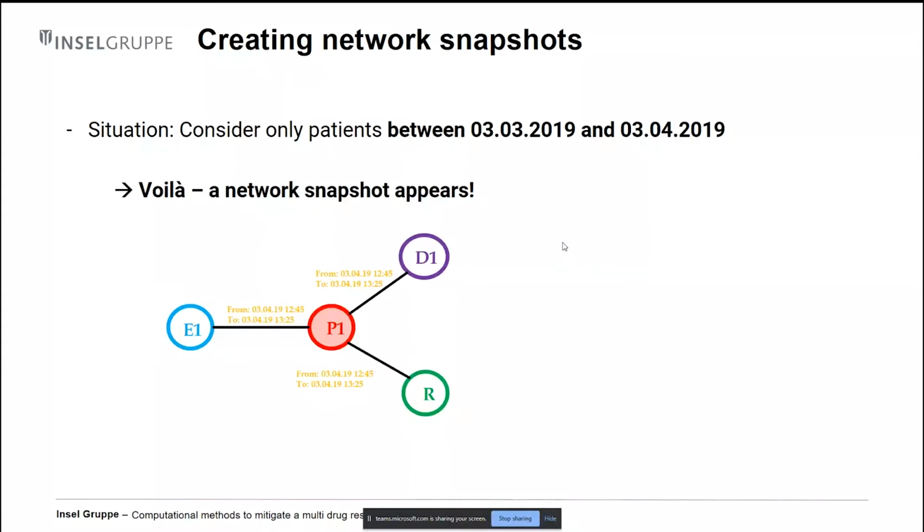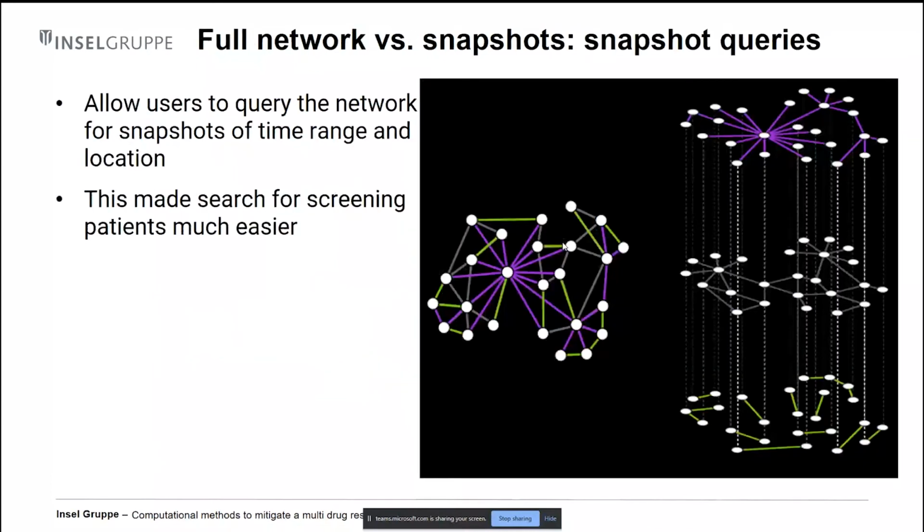If there was another patient that was, for instance, interacting at some other point later with this employee, that would be a first-hand screening target. And this then separates your full interaction network, showing all interactions across all times, into different networks at different points in time. You can see that certain nodes go through all of these networks, and in some situations you see a certain interaction, and in some situations the interaction is not there.